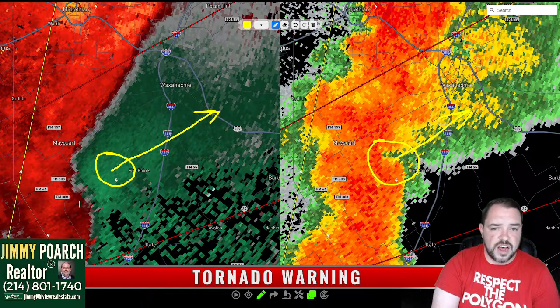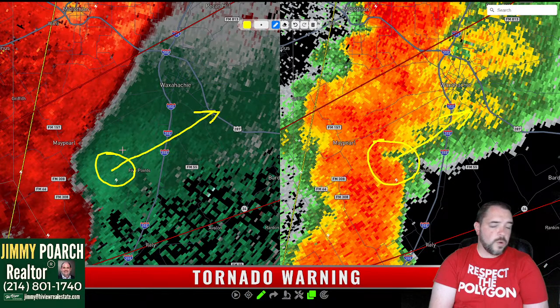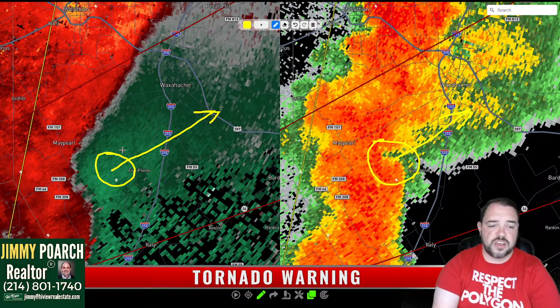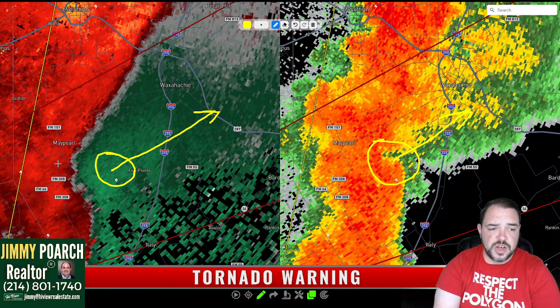This velocity view takes a little bit longer to update. And so we should be getting an update here very, very quickly that will probably tell us a little bit more about the rotation. Again, on the left side of the screen here, where you're looking, this shows us wind speed and direction. So where you see the green and red, those are opposing wind directions.